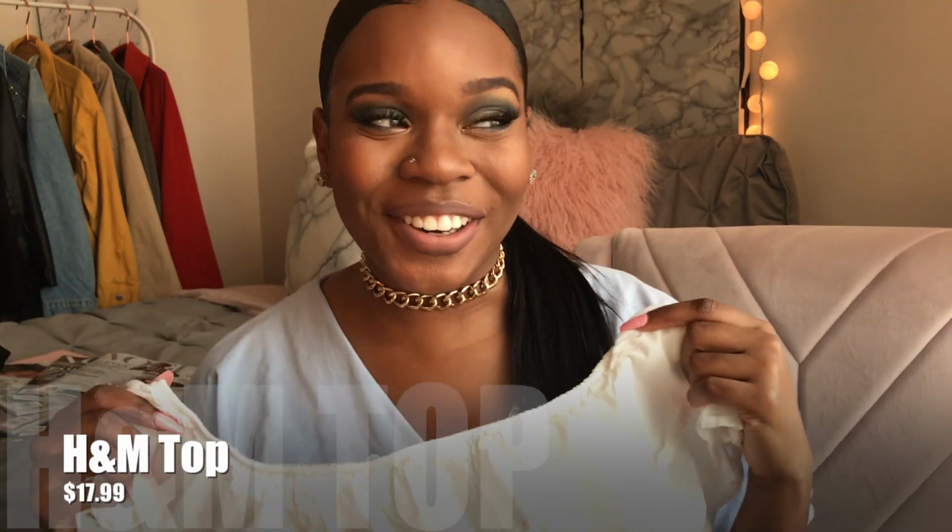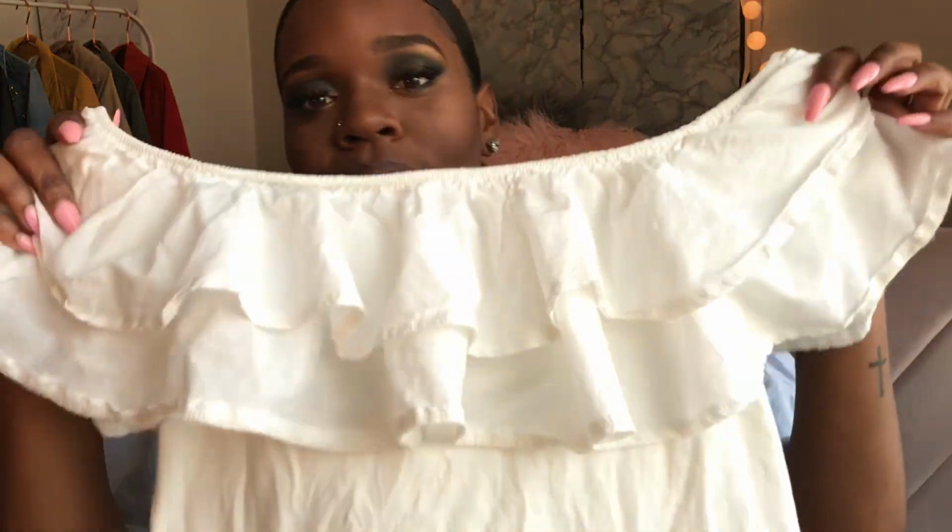So this one is an off-the-shoulder top. If you know anything about me, y'all know I love off-the-shoulder tops. I can wear an off-the-shoulder top every single day. I wear them in the winter, in the summer, in the fall and the spring, and I'll be good. So this is an off-the-shoulder top.